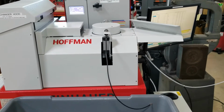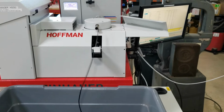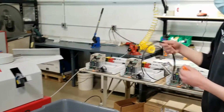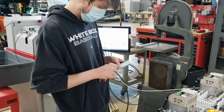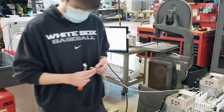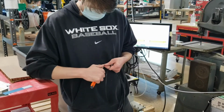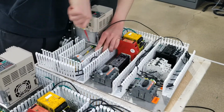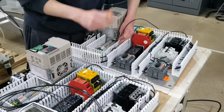The panel builder can start the program through the computer connected to the machine. The machine has been programmed to cut different lengths for different wires, strip both ends, and have the wire ready to use. The machine continues to cut wire as the panel builder takes the wires and tags them with the correct designation. At this point, the panel builder lands the wire according to the customer's drawing.